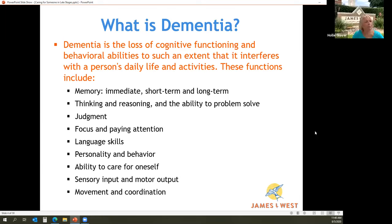So just our real basic, what is dementia? And a lot of this I've put on it just so you'll have it. You know what dementia is if you're already well into the end stage or getting close to the end stage with your loved one. But what I've done is I've put one slide on what is dementia, two on early stage, two on mid stage, and the whole rest of this is on late stage, just as a review.